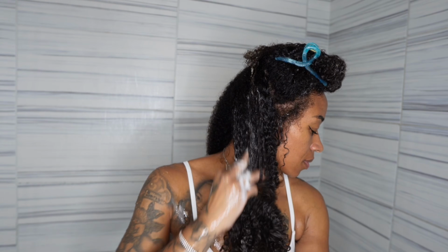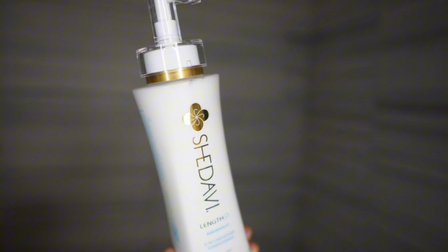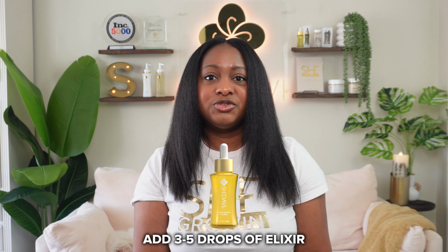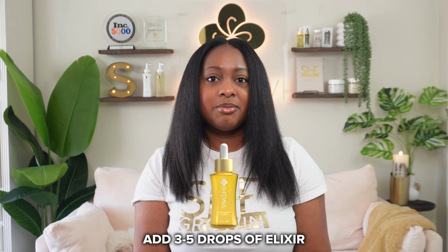Next, let's talk about conditioning. The Length 2O 5-in-1 Moisture Conditioner is a powerhouse for hydration, detangling, and strengthening. Adding oil to your conditioner can create a custom treatment for extra moisture and shine. To enhance your conditioner, pump the desired amount of conditioner into your palm or a bowl. Add 3 to 5 drops of Shampoo Iconic Hair and Scalp Elixir. Mix them together until well combined.